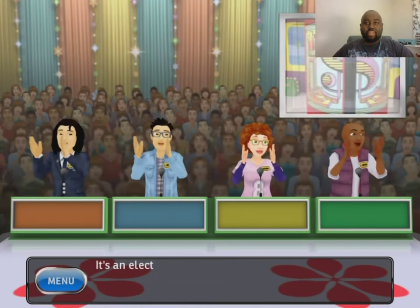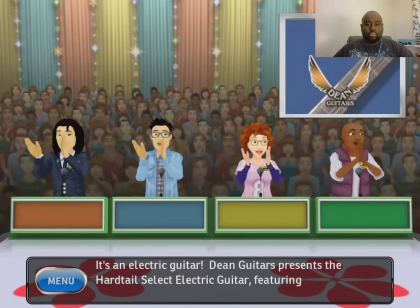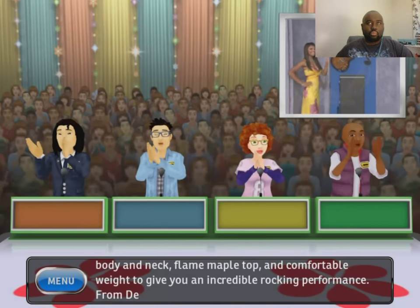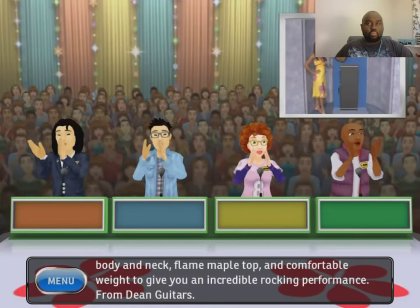Alright, first item up for bid today is an electric guitar. Ooh. Dean Guitars presents the Hardtail Select electric guitar featuring a mahogany body and neck, flame maple top, and comfortable weight to give you an incredible rockin' performance from Dean Guitar.